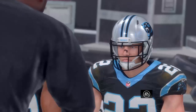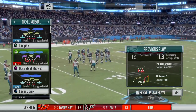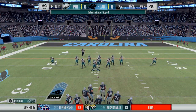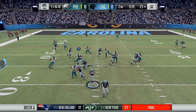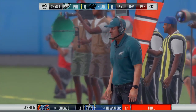With my good friend Charles Davis, Brandon Gaudin with you. It's the Panthers in possession of the football as we begin quarter number 2. And they're on the move here. They've got it 1st and 10. McCaffrey on the counter. It's a 6-yard gain on the ground, and that'll make it 2nd and 4.